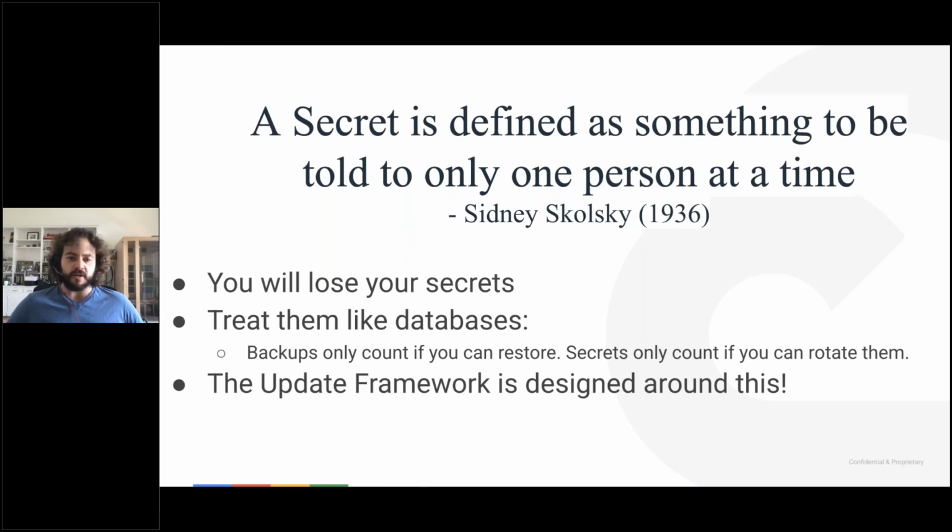There are a bunch of different technologies and papers and stuff about how to recover from this. But if you are interested, take a look at The Update Framework. The whole framework is designed to build secure update systems that can recover from compromises and key loss and key theft.